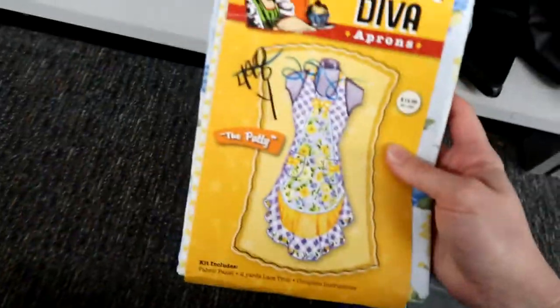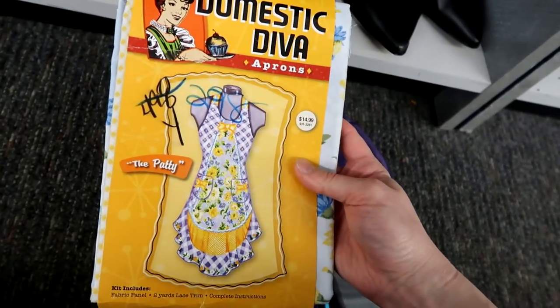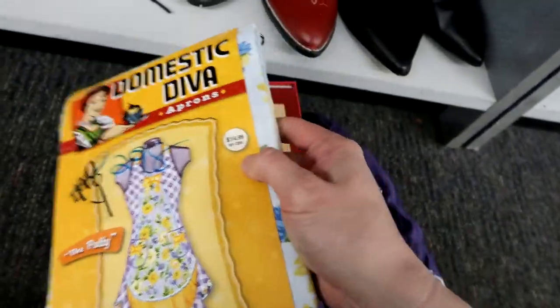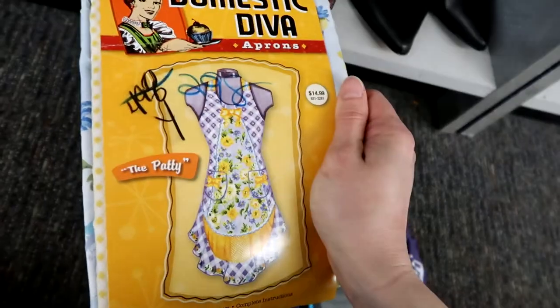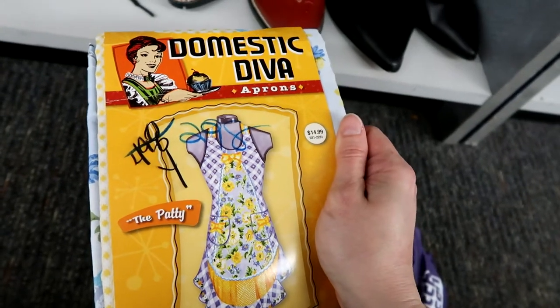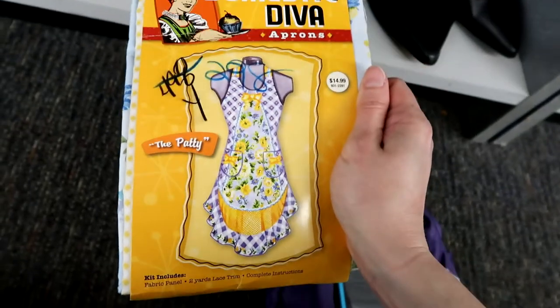And then I found this, and I couldn't find a comp on it anywhere. And what it is, it's an apron kit. So you actually make this apron. The original price was 15 bucks, and I can't find anything on it anywhere. So it's 2008, so they want $3 for it. I'm pretty sure I can get $10 for this plus shipping, but I just thought it was really cool.